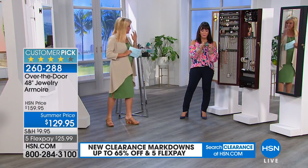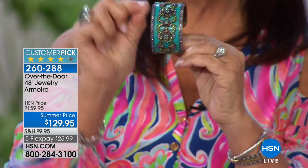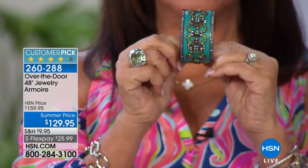You know what? I have to say, I bought this piece. This is my favorite Heidi bracelet. I bought it 6 years ago. This costs more than the entire armoire. Wow. So you can bet I am going to find a good place for it.